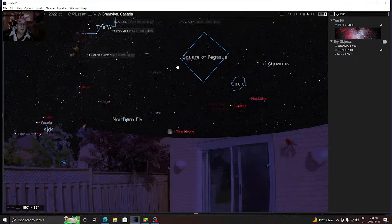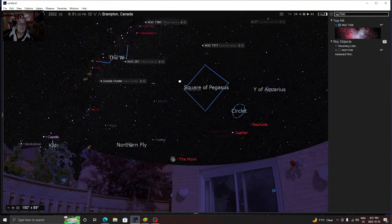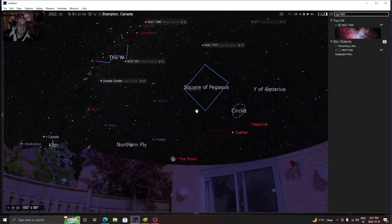Of course, one of the problems is if you look at where this is positioned, it's really going to get a lot of that moonlight. We're just a little past full moon, but it's still extremely bright. The best time actually to image or do much in the world of imaging, certainly in broadband images, which means the spectrum of all colors, is new moon.